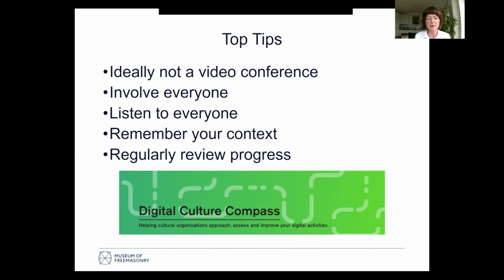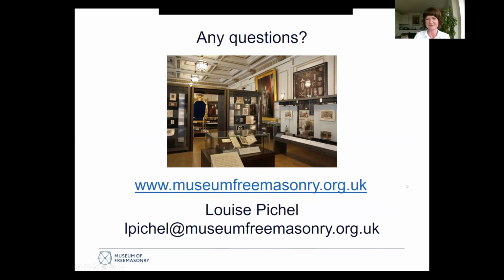And the Compass report is just one of the pieces of research and analysis which will feed into our digital strategy and in turn into a more detailed digital action plan, both of which will mesh with our overarching organisational strategy and our overarching business plan. So the Compass won't give you all the answers, but it will help you make sure that you're asking all the right questions.